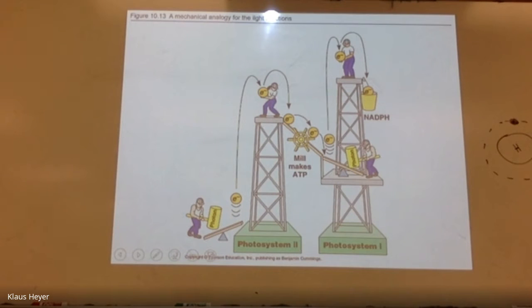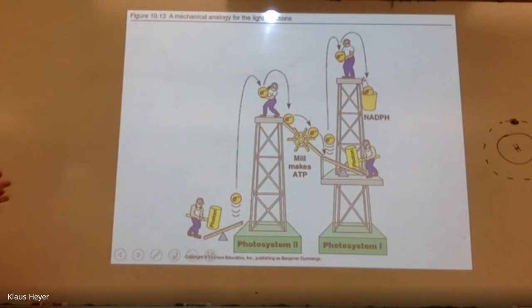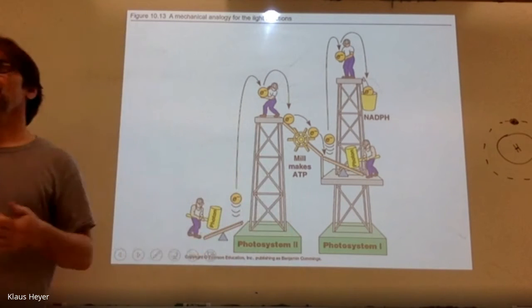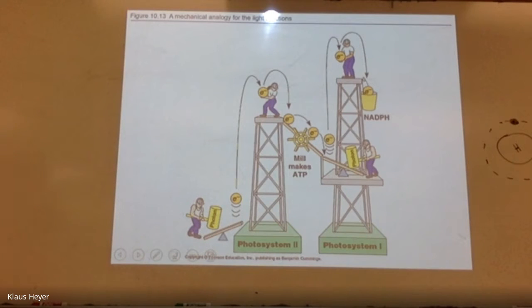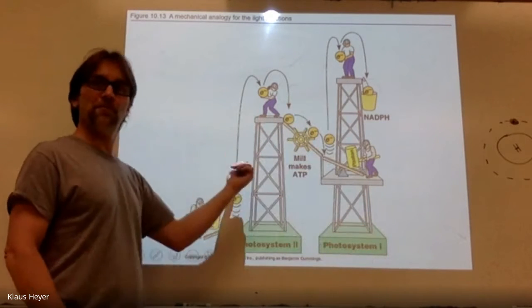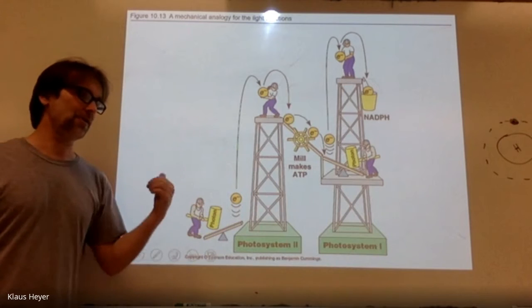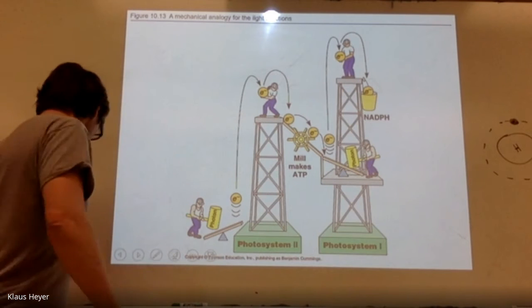In the thylakoid, you've got these two different systems. There's photosystem 2 and photosystem 1. It's backwards. Why is it 1 before 2? It's the order that they discovered it. They just didn't feel like changing it. They discovered this one first, and then they realized that there's another photosystem that comes before it. But we have other names for these, actually.